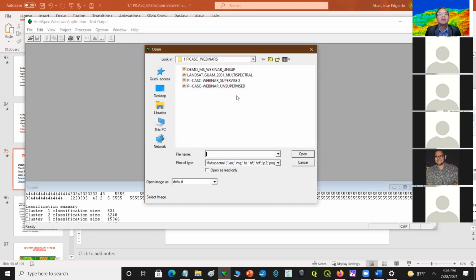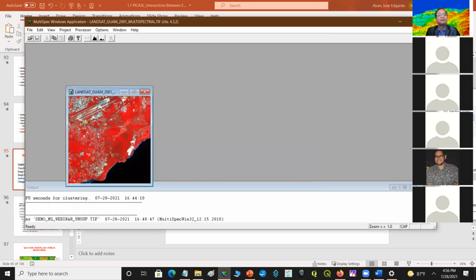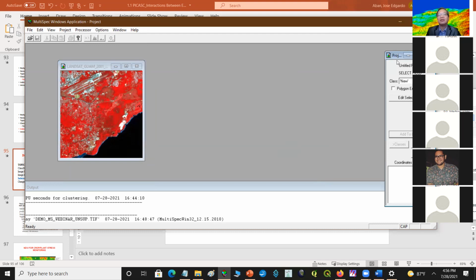So just loading the same image, displaying it as 4:32, which is the false color image. Then processor, you click on statistics. Just click on that image, that window, and this will give you this particular sub window popping up.